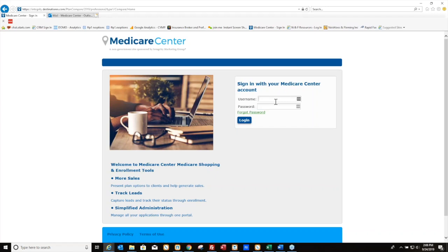While waiting to get logged in, in addition to MedicareCENTER, within it you're going to see a CRM tool as well. We offer you a very basic yet effective CRM tool, which you'll be able to utilize. The new site launches on 10/1 of 19, so in about a week, actually. A week from today, the site's going to launch for plan year 2020. That's going to be exciting news as well.